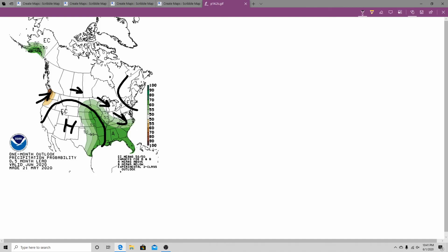With this high pressure system, especially for this one here, I believe there's going to be one there for June, it's going to be providing for some instability and high dew points as well. So it's a pretty good recipe for MCSs, derechos kind of in these areas in here for that as well.